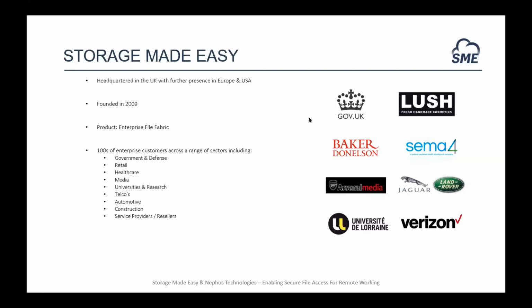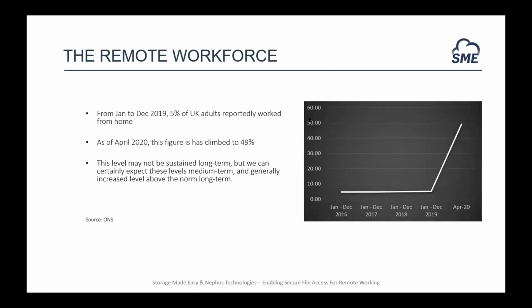So remote working is all the rage at the moment. With the ongoing COVID-19 pandemic, it's really become the norm for a lot of workers who are ordinarily at desks in the office. To give an idea of the shift that we've seen in terms of remote working, some statistics published by the Office for National Statistics here in the UK said that from January to December last year, just around 5% of adults in the UK who were working worked from home. Now, as of April 2020, and this has obviously probably shot up more since then, that figure is now 49% of UK working adults working from home. So this has been a huge shift change in working from home.